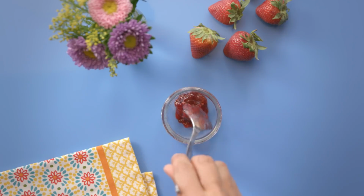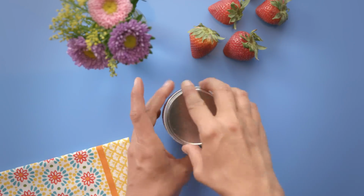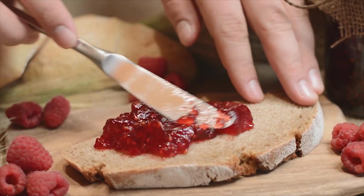Pour the fruit into a jar and let it cool. Refrigerate and enjoy for up to 3 weeks.